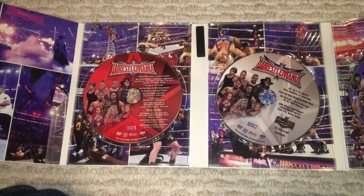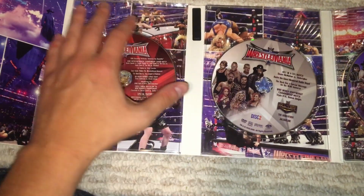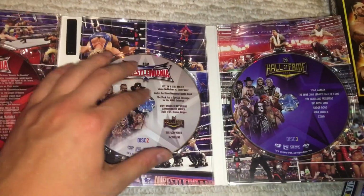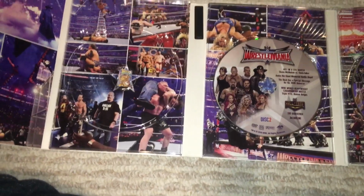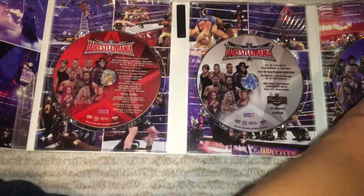We have Chris Jericho and AJ Styles. Love AJ Styles. Great to see him at WrestleMania. You have your U.S. title ladder match. You had 3 pre-show matches, which are extras on here. And then you have, let's see, some more artwork. You have all 3 legends there with the New Day and the League of Nations.